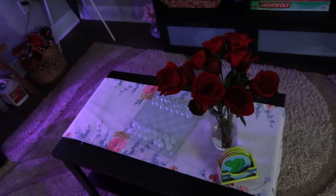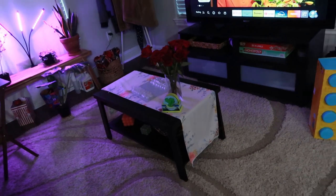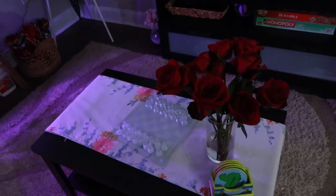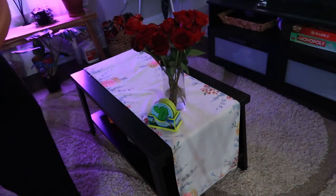This is the before, saying goodbye to this boring little table, but for $20, it held up for years. Still in pretty good condition actually, and I got it off Facebook Marketplace, and I like it because it had storage on the top and in the bottom.